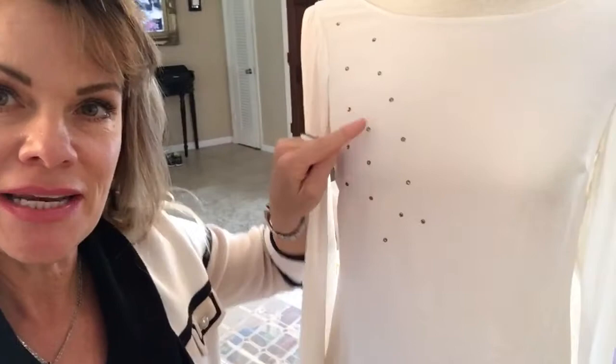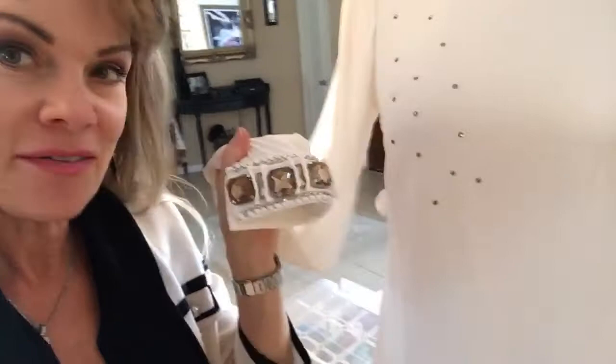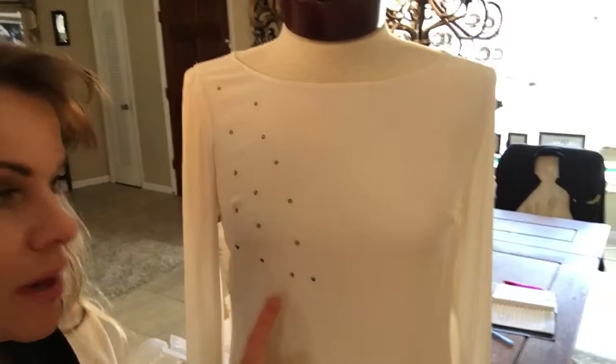and I'm like, man, that screws the whole shirt up. So luckily these stones match the cuff. So I hand set these stones right over the tiny little spot, which you can't see anymore. And now my shirt is ready to wear.